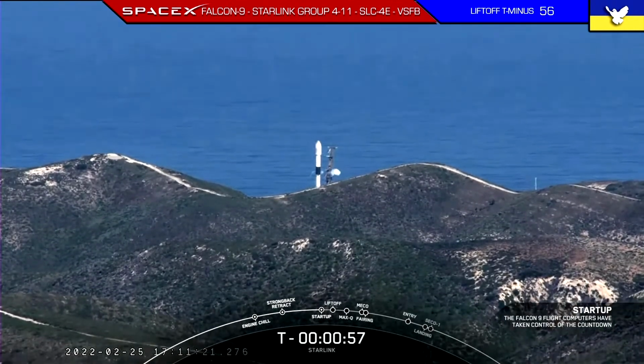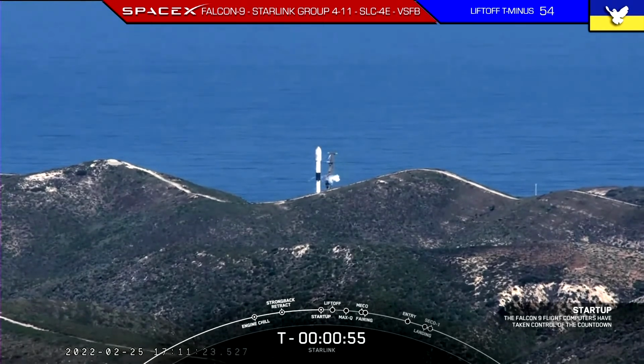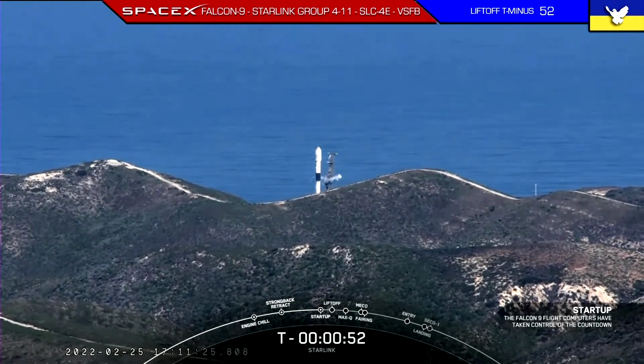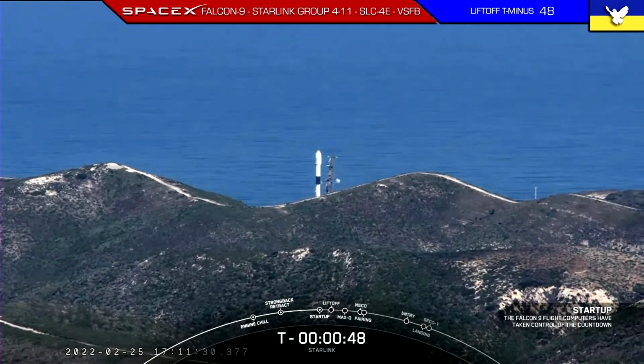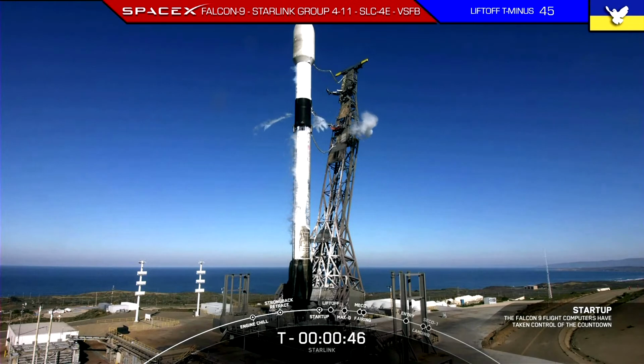Falcon 9 is in startup. So we are in startup. Both stages are now beginning to pressurize for launch. And in a few seconds here, we're going to be hearing the launch director give their final go for liftoff.